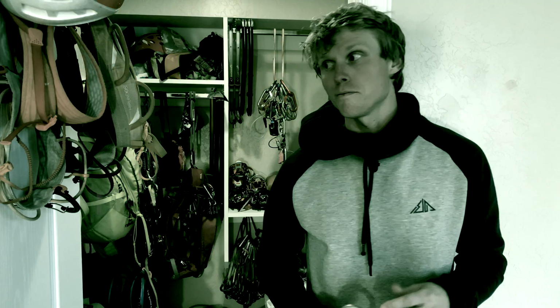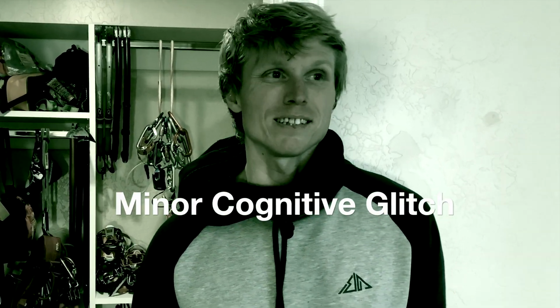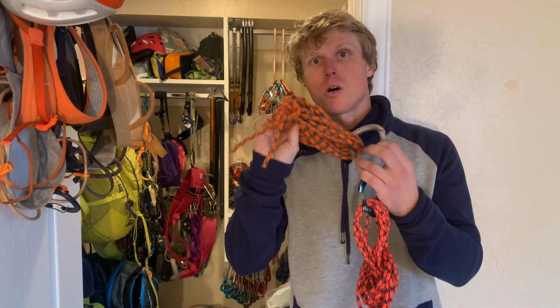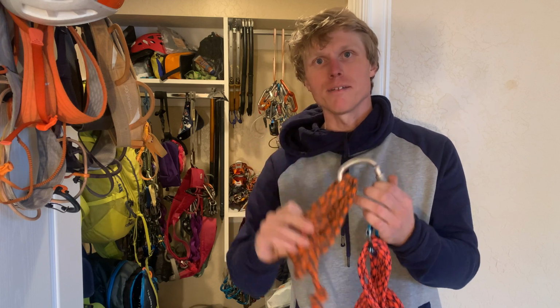If I'm on a route that has a lot of traditionally protected stances and anchors, often I'm going to carry two 18-foot to 20-foot sections of cordelette with me. One of those you can see here is a lot older, and this is one I'm pretty much always ready to cut up and leave behind if need be.